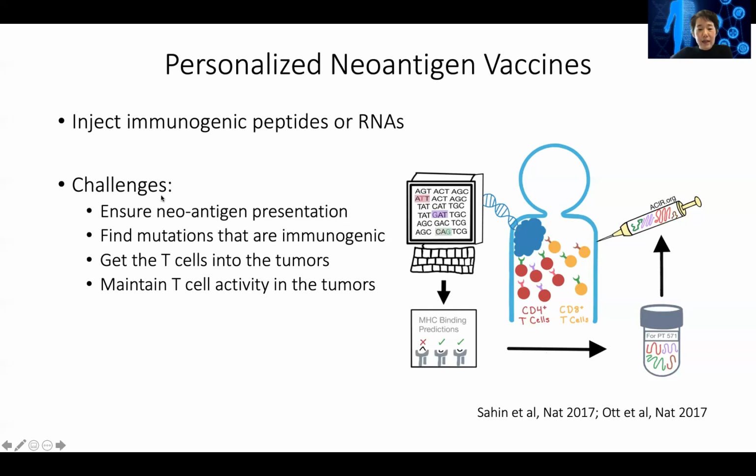So there are also challenges in here. The first is that usually you cannot give too many. These neoantigen vaccines, you can usually only give like 30 at a time. If you give too many, somehow that doesn't really induce a very strong immune response. And so to make sure, from thousands of gene mutations in each tumor, how to pick those 30 that are truly immunogenic, that's important.